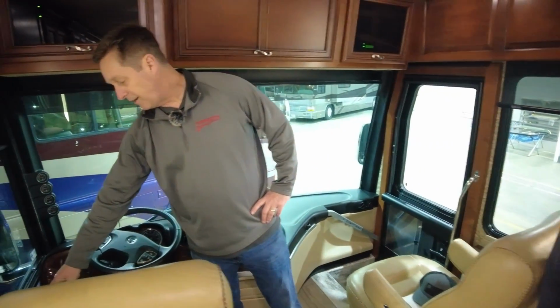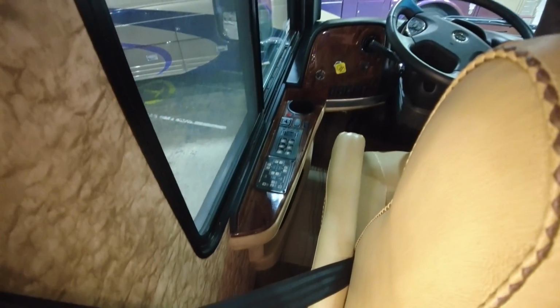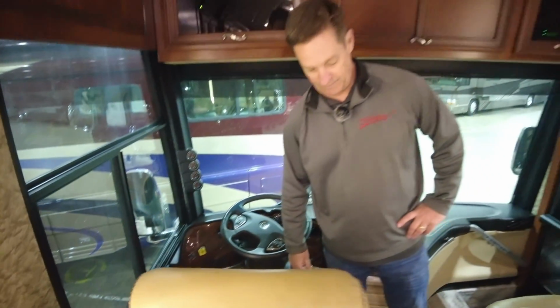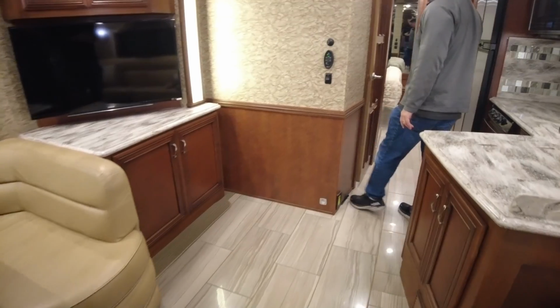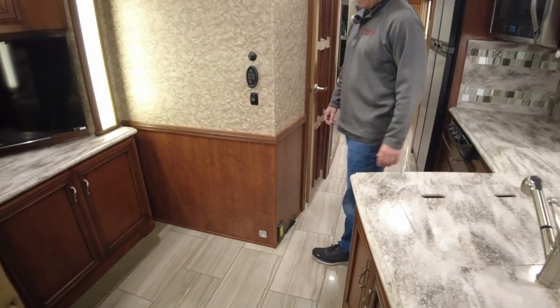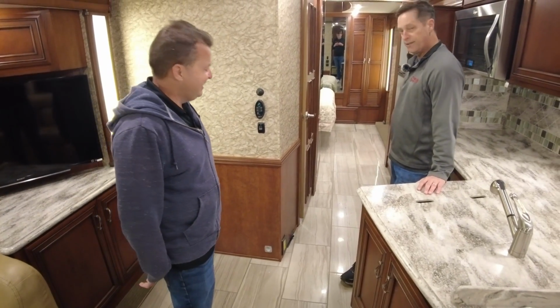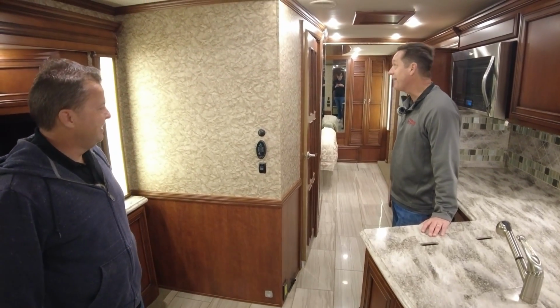Your leveling system right here, HWH. It's all computerized. Just push the button and it'll do all the leveling for you. Automatic. Automatic, you gotta love automatic. Central vac down here, and it's got the little sweeper sucker right here. Dustpan. Oh, appreciate that. That's why we do these videos together, because you never know what we're gonna say.